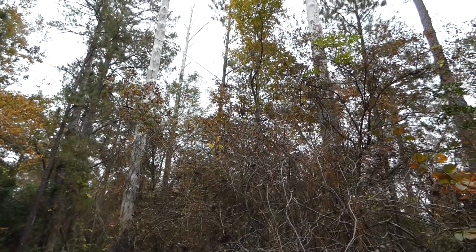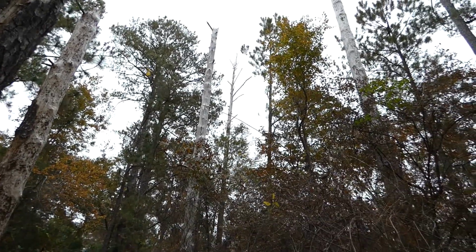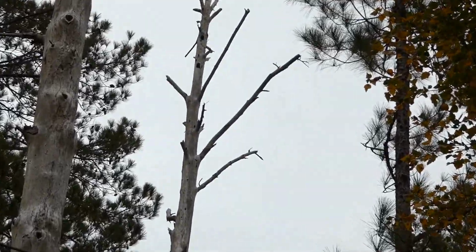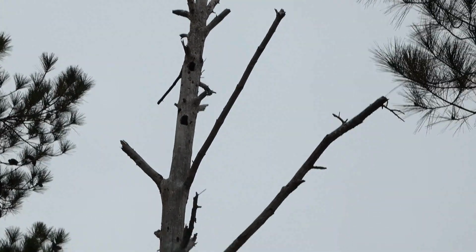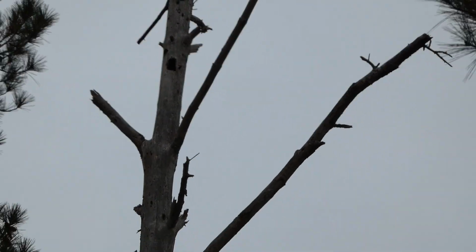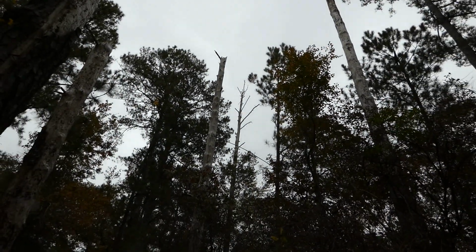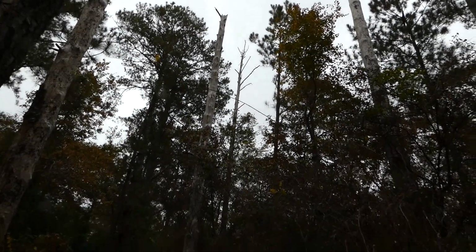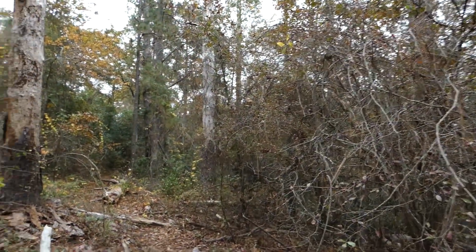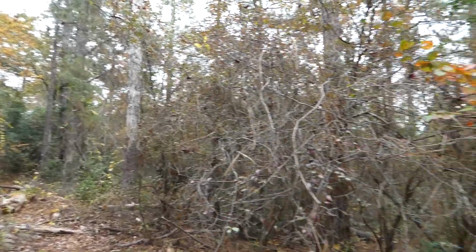So we were just noting the dead stands here, the trees that are still standing. And if you look up at the top of that one right there, you can see some woodpecker holes, and they could be yellow-bellied sapsucker. They could be pileated woodpeckers' homes. Could be a red-headed woodpecker. So yeah, that's so important to leave those dead stands for cavity nesters.